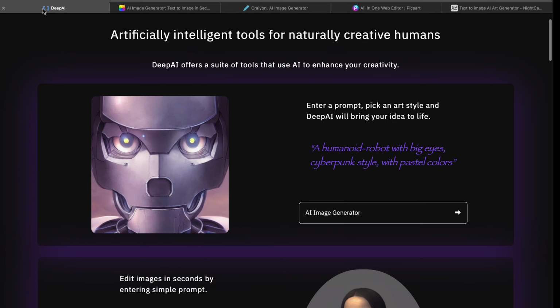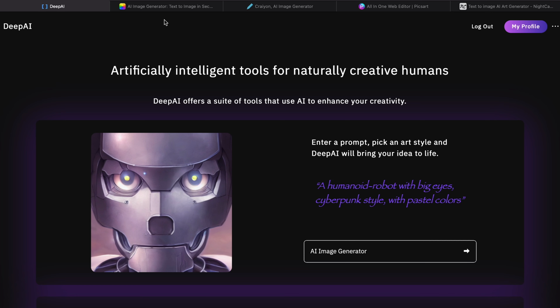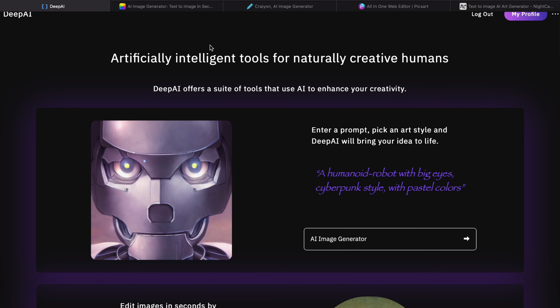Much better. So I've got my 5 AI services strung out across the top of my screen right now. The first service I'm going to use is called Deep AI. You can see there's some text on the screen: artificially intelligent tools for naturally creative humans. So we're going to see how effective this is with our prompt that we laid out. So we're going to click on the AI image generator.